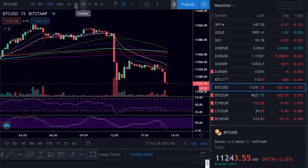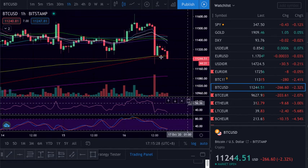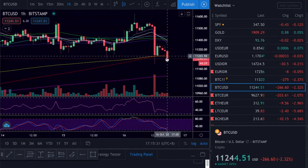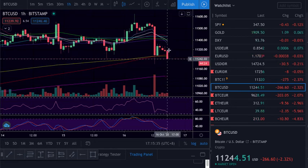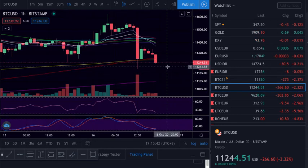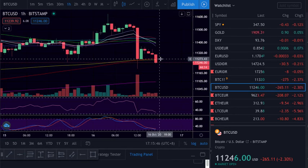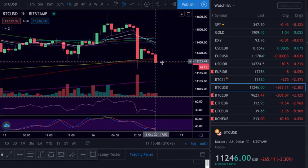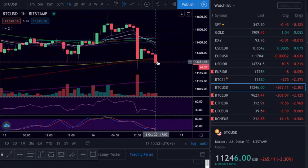But that's the 15, 1 hour, back to the 1 hour. So we are below the 200s, but the wick is still here. So let's see what it does. It's all about patience. Just wait. It's better to see it coming up, wait for the candles to close and buy only there. So this is how I do it, basically. I wouldn't buy here. I will wait for it to close.